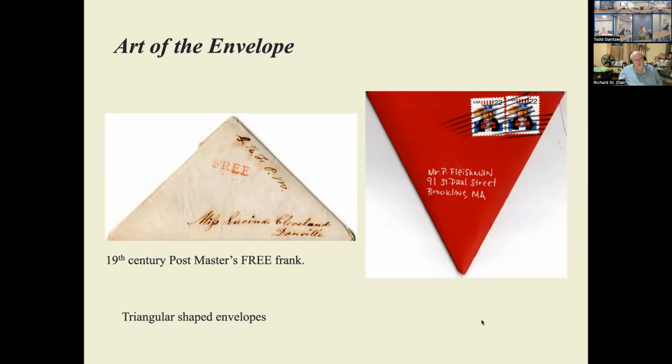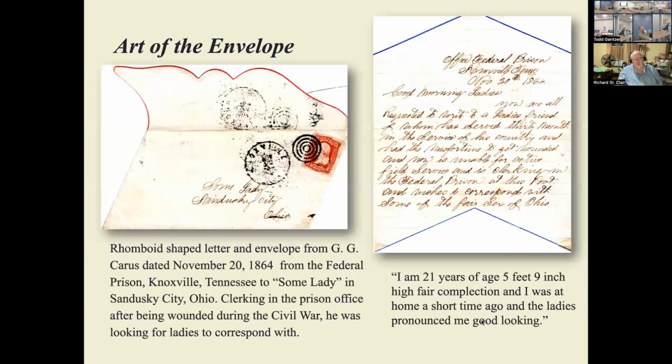Here, envelopes are not restricted to rectangular or square form. Although once you get into various shapes, the Postal Service is not too keen on going through the machines. So there are surcharges and penalties, extra charges, and so forth. But here's an old one and a new one, triangular shaped, a 19th century stamps cover from a postmaster using his 3 franc and the more recent triangular cover. Next.